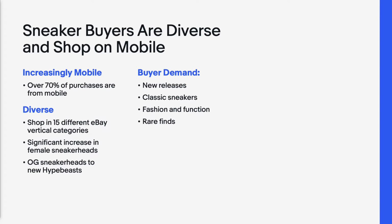One trend that I want to call out is this trend of fashion and function. We're seeing this with brands like Salomon, which was recently added to Authenticity Guarantee, as well as New Balance. Fashion and function, when we say that, it's shoes that serve some sort of utility purpose, but have a layer of style embedded into them. And finally, your rare finds. eBay has always been the place for rare finds. We believe that our platform has the breadth of assortment that no other platform has. You can find stuff that was released in the early 90s, 80s, even 70s on eBay.